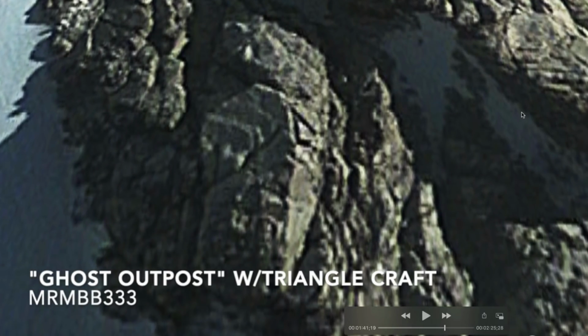Now we're going to this area not far from where we just looked at this V-shaped object in the snow and ice, and I'm calling this a ghost outpost with a triangle craft. Right here you can see what looks like a perfect triangle. Definitely doesn't look random like the rest of the rock here in this particular area. Definitely sticks out. Quite obvious, actually. There's a triangle right there.